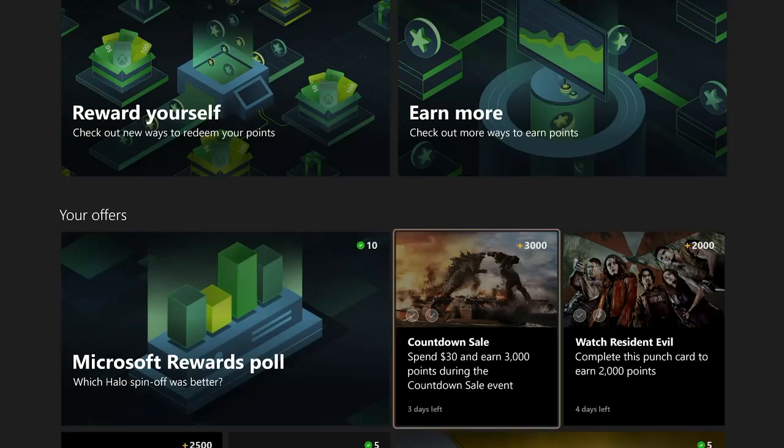And then for your movie lovers, they feature a countdown sale. Spend $30 and you earn 3,000 points. So if there's a movie in there that you haven't seen yet and you're looking to watch and purchase just to own it, if you get $30 worth of it, that's 3,000 points already there.